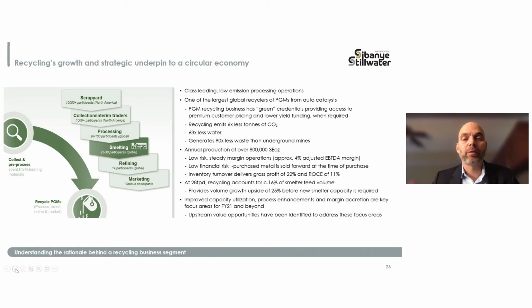At a smelter run rate of about 28 tons per day, which is about 12% higher than what we reported in the first half of 2021, the recycling business accounts for about 17% of the smelter's capacity. We believe we can grow our recycling feed rate by about 25% before capacity considerations need to be undertaken.